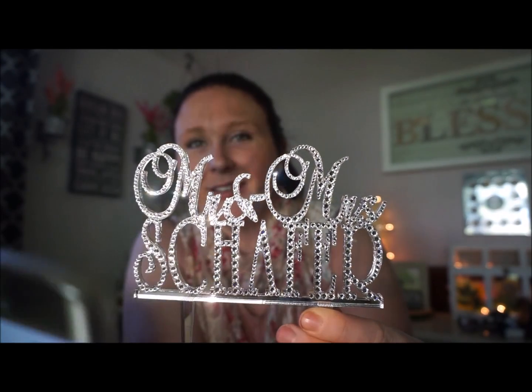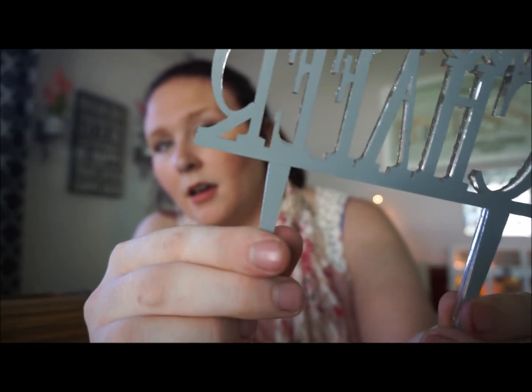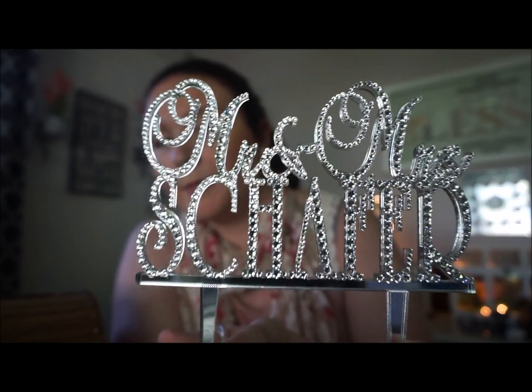I'm obsessed with this. And so for $10 more, I believe it was $10 more, we purchased the removable stakes so that this will just lay flat when we want to display this after the wedding. And so I believe that these plastic stakes just kind of crack off. So there's that from the back, and then here is again from the front.